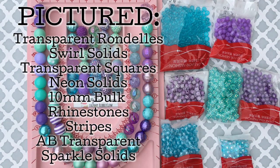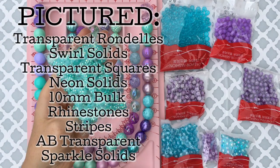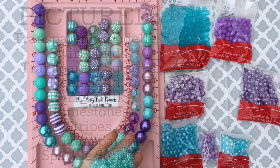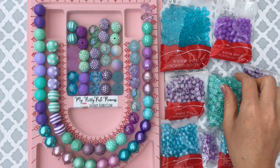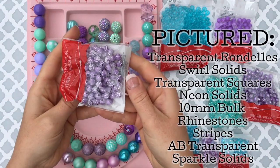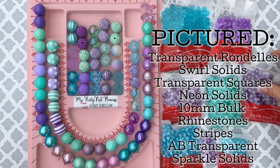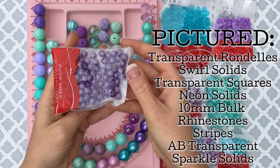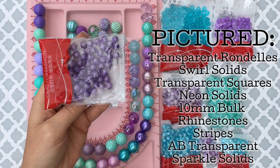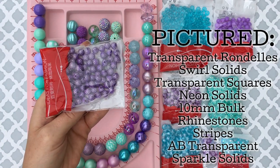And a lavender. We have a 10 millimeter rhinestones. These come in a bulk pack. Really decent, really cheap price actually for 100 count. Swirl solids. I featured these a couple of times in my videos. I've even used them as spacers because they're really pretty. As well as these solids. I can't remember exactly what I call them.